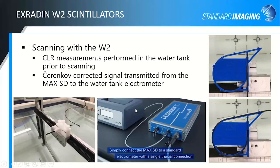We amplify the signal that we're sending from the Max SD to your water tank electrometer. That really is just to make sure that we're well within the range that your water tank electrometer can measure well. It can't generally get down to these small signals we're getting from the scintillator without bumping into your electronic noise floor. So that's there. But we do recommend about a 1 second measurement at each measurement point in order to get a good quality measurement curve.